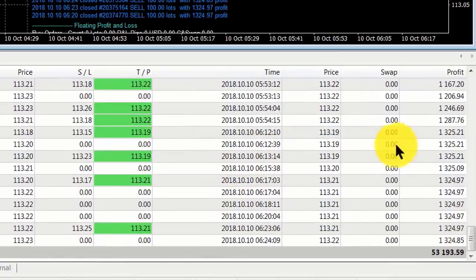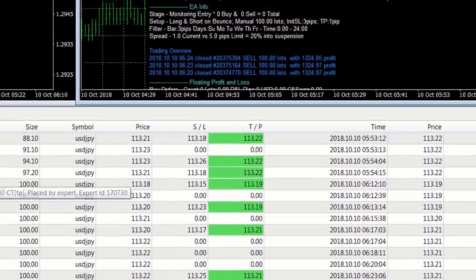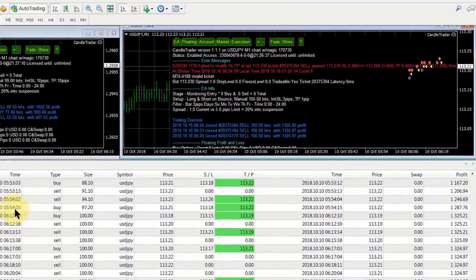Now, what did happen, and we actually stopped trading for about 15 minutes, is that as you can see here, the yen, the lot sizing reached the broker's maximum. The broker's maximum lot size is 100 lots per trade. And it reached that point. And when it reached that point, because we were using a percentage of free margin, the EA actually stopped trading. So the EA stopped trading for about 15 minutes.